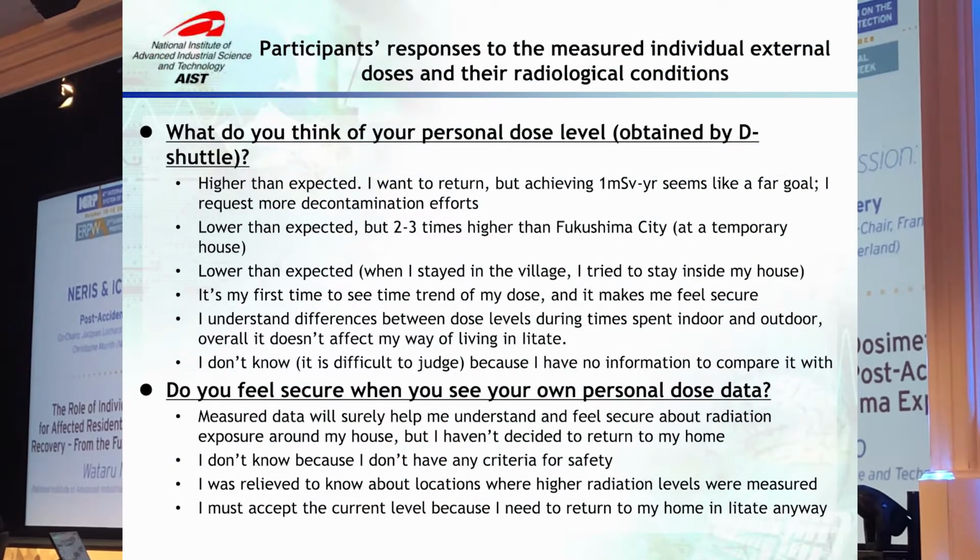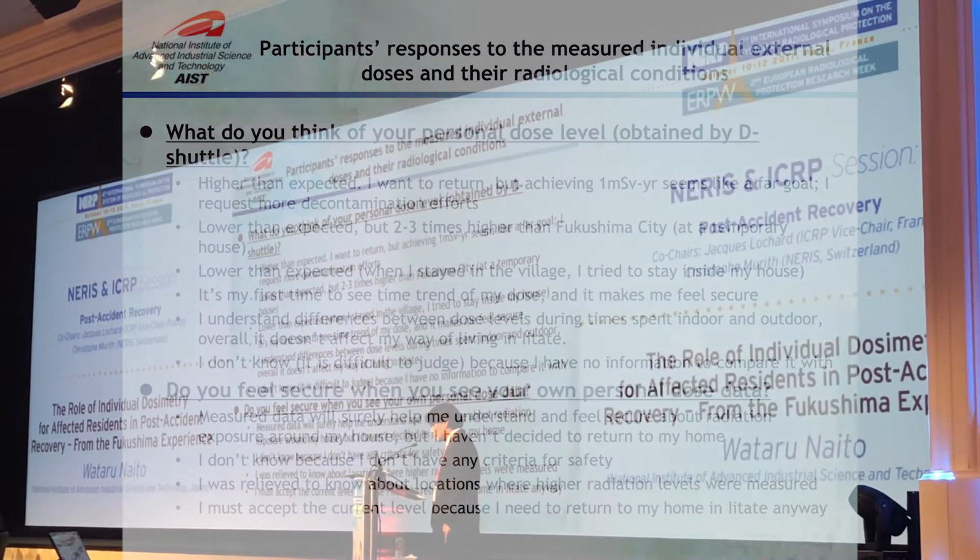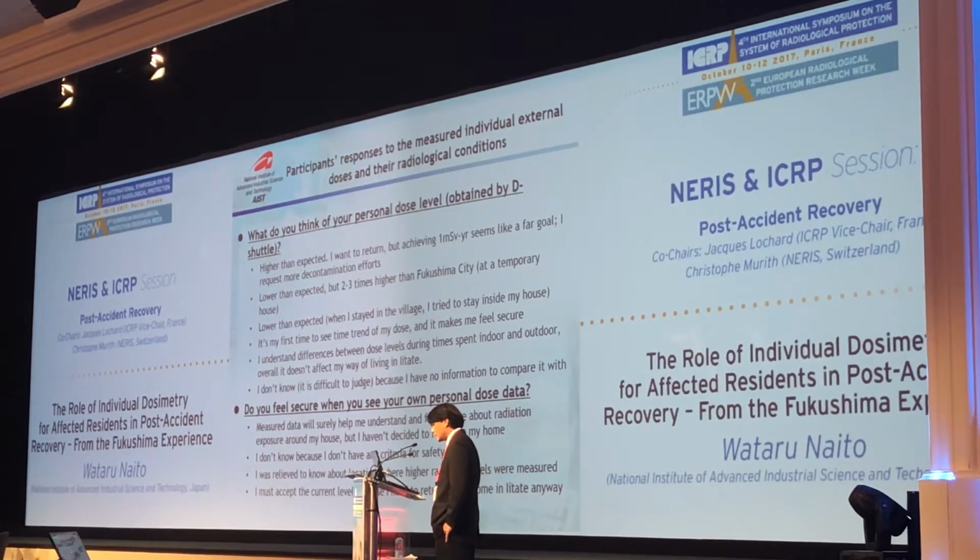The other question: what do you think of your personal dose level? Well, some people say higher than expected. This is very limited people, but many of the people say lower than expected. They thought that their value would be much higher. But compared to their temporary housing in Fukushima or other areas, the level is higher. So that's the difference they feel.